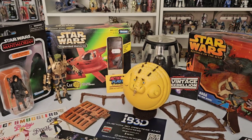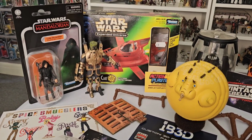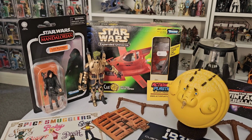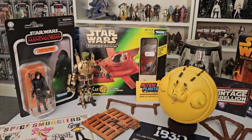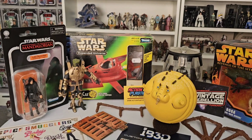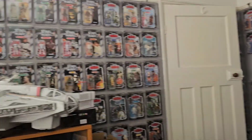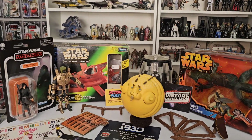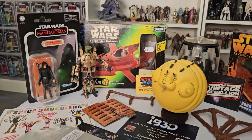None of this is staying boxed or carded. The Luke is a spare. I do have this one already carded. I couldn't bring myself to open it because pretty much on release it became quite a sought after figure, so I hunted down a second one to have open. This is not the way I generally collect now. I do have a carded wall, as you can see back there and over here, but generally the collection is now loose is my main focus, save for the odd one which I just can't bring myself to open.